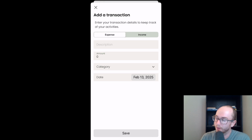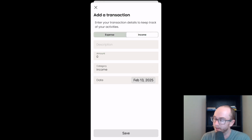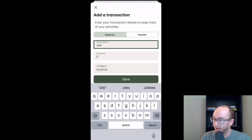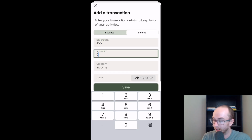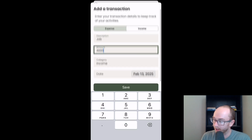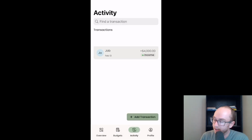So expense, we're going to go ahead and start with income because, why not? We're going to say job for income. Let's just say we made, I don't know, $5,000. Maybe 4K. Okay, we'll put in 4K. Category income, date, boom. So we've gone ahead and added in income.